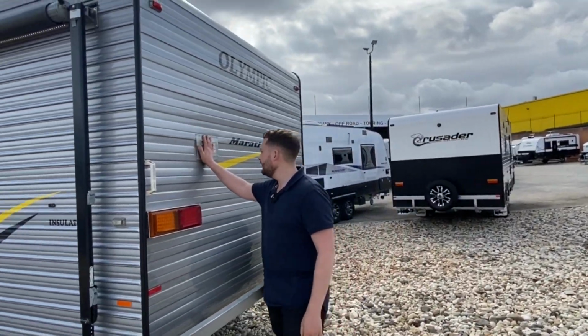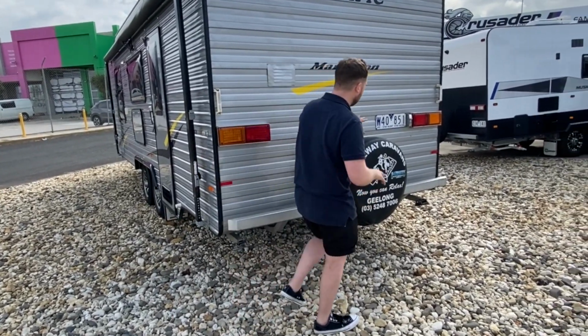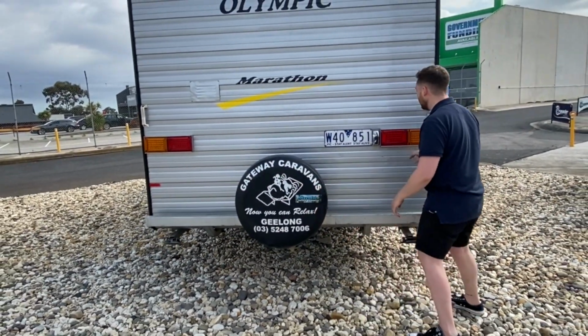We've got our vents here on the back for our shower breach at the back, so easy access for all the shower hardware at the back. We've got our lights at the back, brake lights. We also have our license plate, so of course it's going to come with 12 months registration. We've got our tyre cover, well intact, hasn't seen much use.